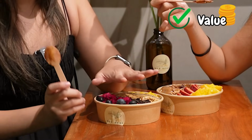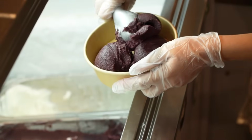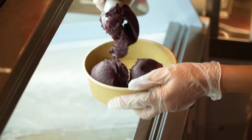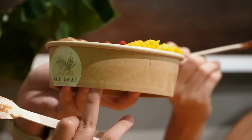The portion size is amazing. Look, it's like 1 palm. And I saw they put 3 full scoops of acai on top. Wow, imagine 3 full scoops of ice cream cost less than $10. Plus toppings. It's quite deep. Like a bit of my finger is gone only, that's all.